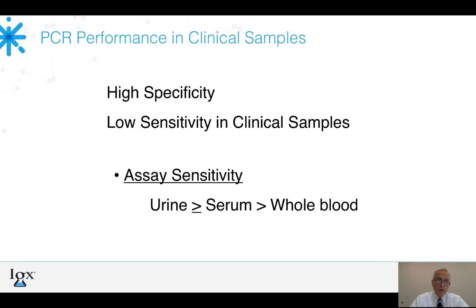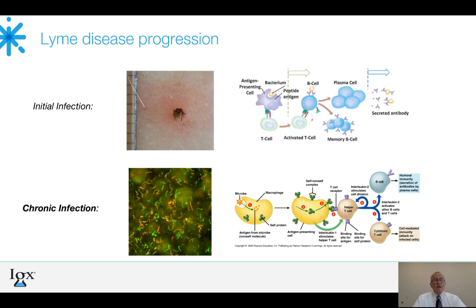Well, our handle on using this since 1991 is, yes, a little better, but nowhere near enough. The presence of Borrelia is not there in an active immune system that is actually fighting it. It is hiding in the tissue. You're not going to get it into the urine. So our assay sensitivity, as you can see there, in the urine you can find more of it, but still less than 30% of the time in any PCR test are you going to find Borrelia using PCR as the standalone technology. So let's go back again to the Lyme diagnostic, the different times of disease.